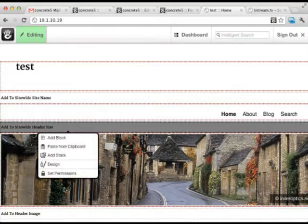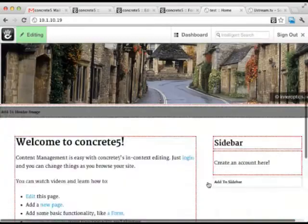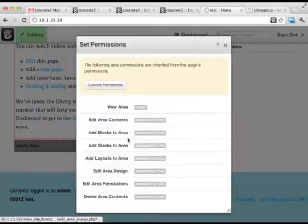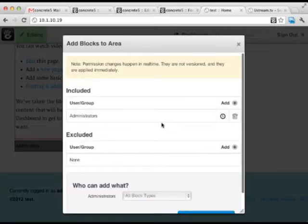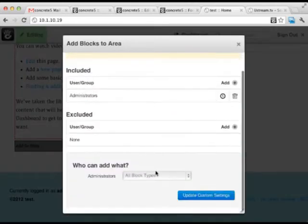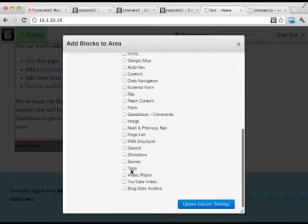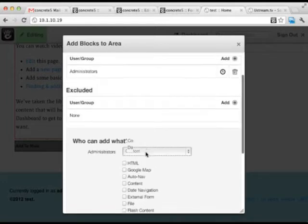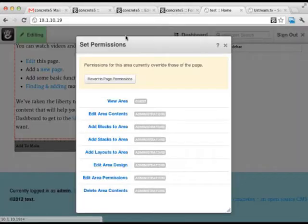And speaking of the add block interface, you can set permissions on blocks. There's an add blocks to area permission that shows who can add blocks. You can say which types of blocks they can add, the same way you could before, but it's much less of a visual train wreck than it used to be. You can control exclusions on block types as well.